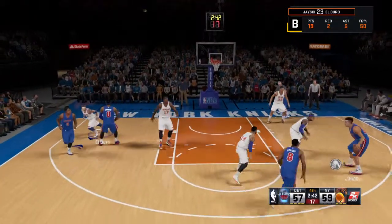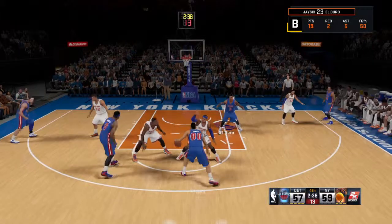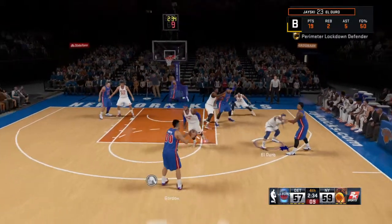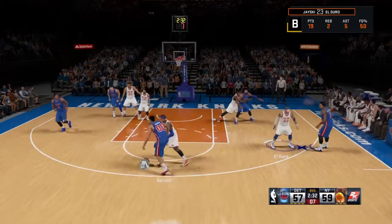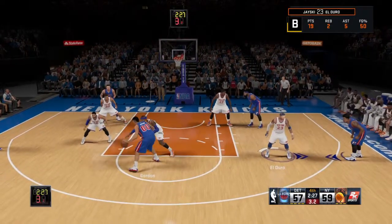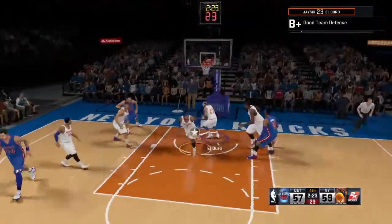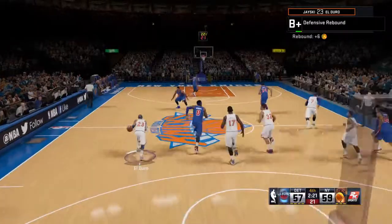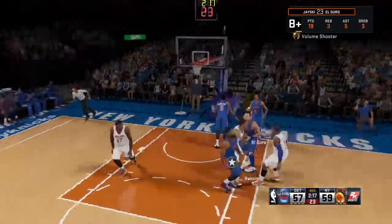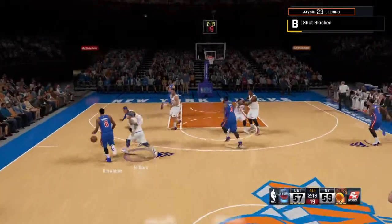Outside Gordon. He feeds it to Caldwell Pope. Shot clock at 6. Here's Gordon. It's rebounded by New York. Jay's got 3 rebounds so far in the game. And it's rejected. Here's Dinwiddie.